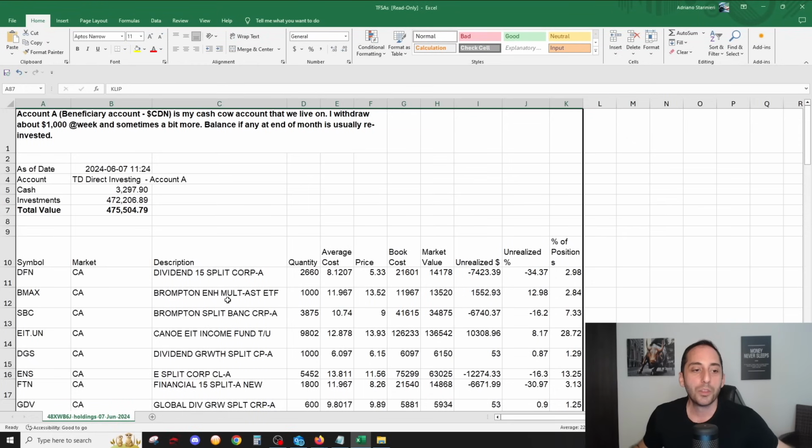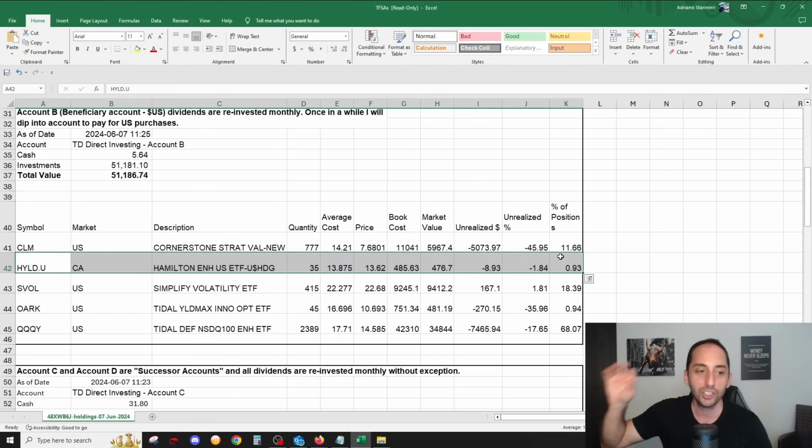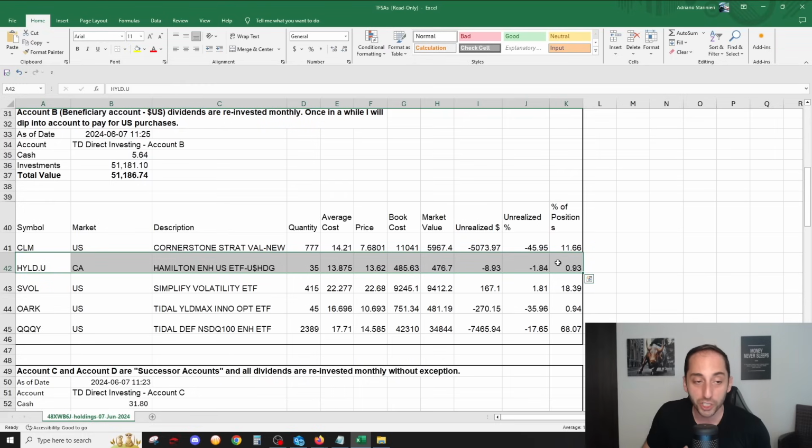So the problem is, okay, but what if I want to generate USD currency, Adrian? Look, I understand what you're saying, but I want to generate USD currency. The best option by far is HYLD.U, because not only are you getting the S&P 500 with covered calls and leverage, but the .U version means you could buy it and sell it in USD currency and generate USD dividends without the 15% withholding tax. There is no 15% withholding tax with HYLD.U, because HYLD.U is still listed on the Canadian stock market. That is by far, in my opinion, the best .U version in Canada.